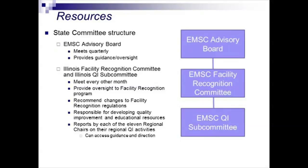Reporting up to the advisory board is our state facility recognition committee and their QI subcommittee, which meet every other month. The facility recognition committee provides oversight to the facility recognition program, the site survey process, and the application requirements. They discuss facility recognition site survey issues, challenges, and they also make change recommendations to the state regulations, such as adding the pediatric physician champion role a few years ago.